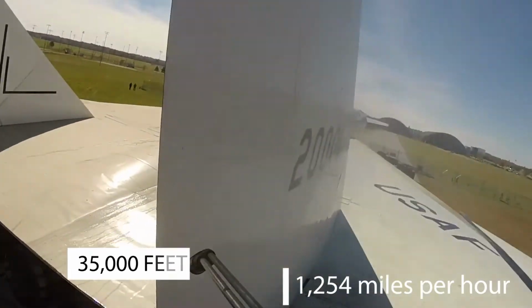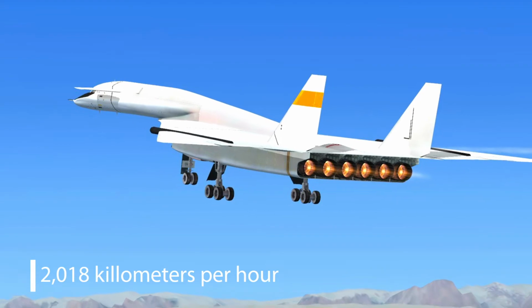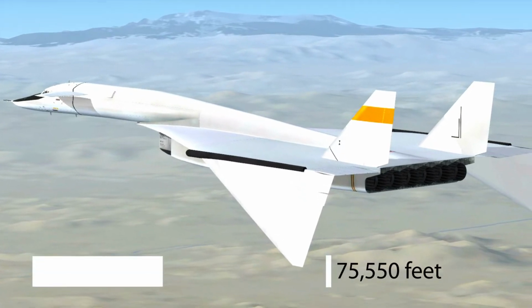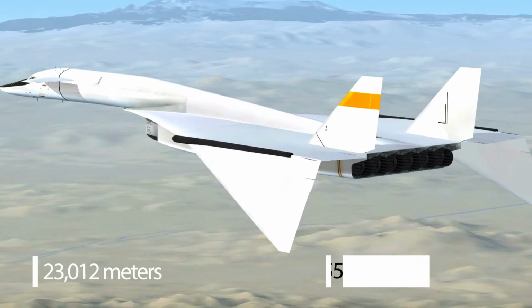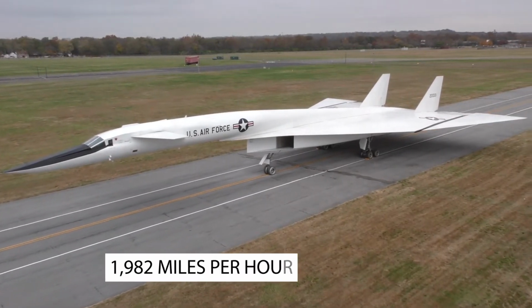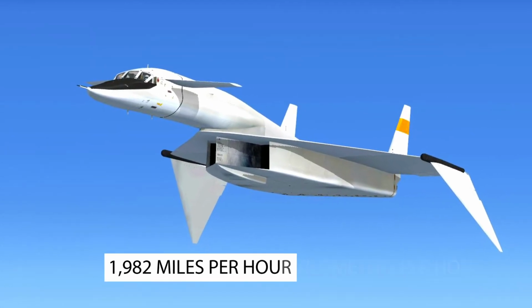1.9, 1,254 miles per hour, or 2,018 kilometers per hour, while at its service ceiling of 75,550 feet, 23,012 meters, it had a maximum speed of Mach 3, 1,982 miles per hour, or 3,190 kilometers per hour.